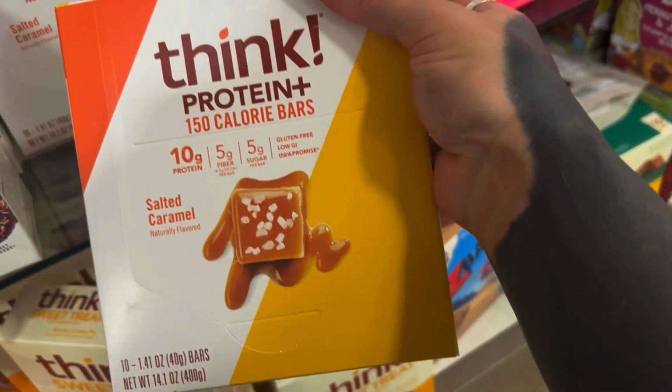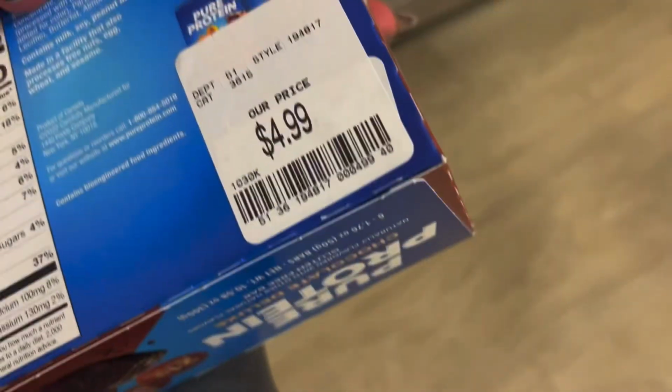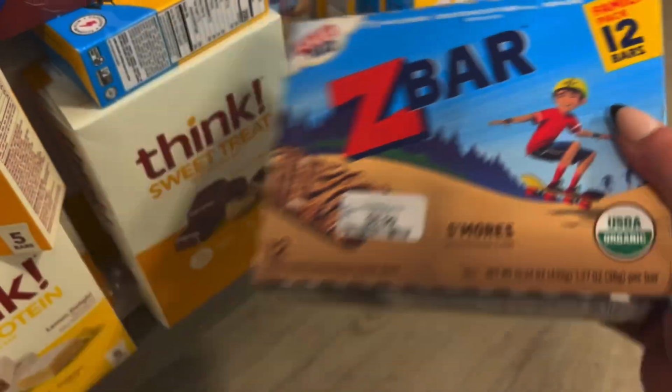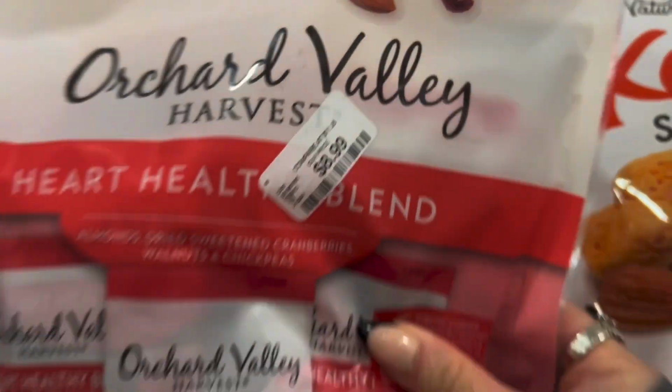A bunch of different types of protein bars, and the prices range. Pure protein, some of them were $4.99, some of them were $9.99. The Clif Bars actually look pretty good. Those are usually pretty expensive. That one was really expensive.